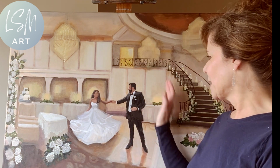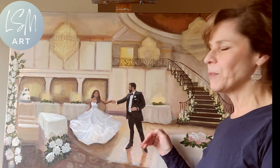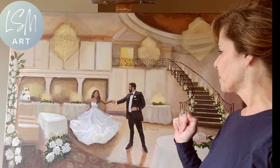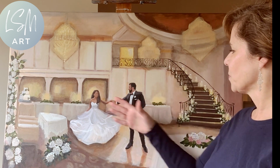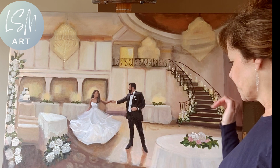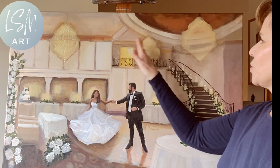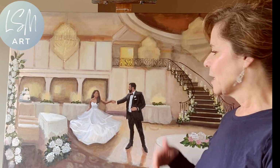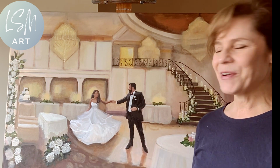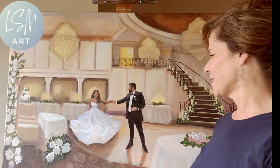So I am just starting, I just finished up the acrylic stage, and now I'm going to put on the oil stage. So in this stage, I'll add a lot more details to their face, accent the glow of the lights and the chandeliers. You can see they're just in there for placement right now. And you'll be able to see the process now of where I take the painting to its final piece. So stay tuned.